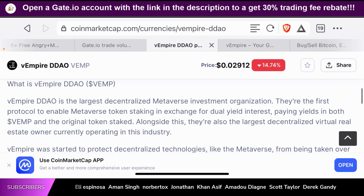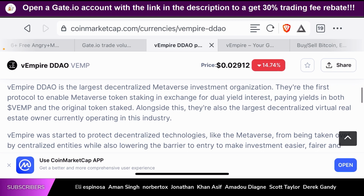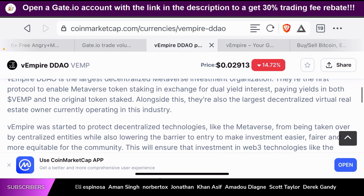So that's pretty cool. So vEmpire was started to protect decentralized technologies like the metaverse from being taken over by centralized entities, while also lowering the barrier to entry to make investment easier, fairer, and more equitable for the community. So one of the main reasons why they actually created their platform is to protect decentralized technologies such as the metaverse from becoming centralized. So one key example is Meta.